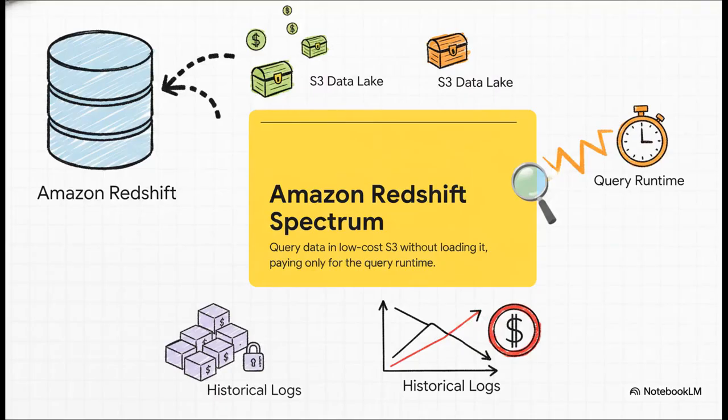And this right here, Redshift Spectrum, is a total game changer for the economics of data retention. It allows your high-performance, expensive data warehouse to query data that's still just sitting in your cheap S3 data lake. Think about it. You might have years of historical logs that you need for compliance, but rarely touch. Instead of paying to keep all of that in your most expensive storage tier, you just leave it in S3 and pay only for the few seconds it takes to run a query against it. It fundamentally changes the cost equation for long-term data archival.